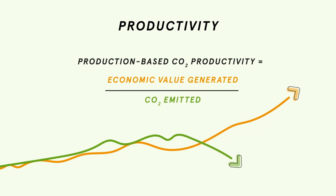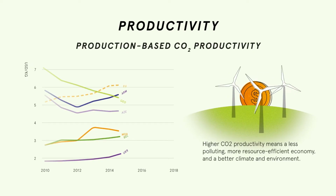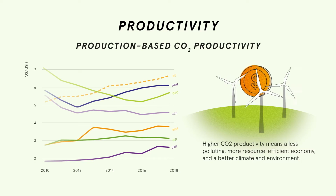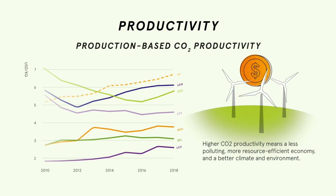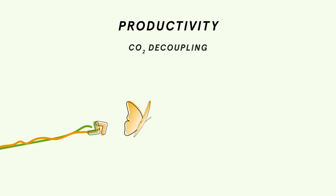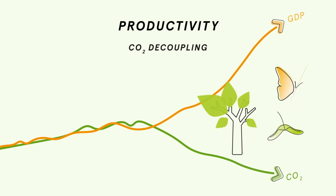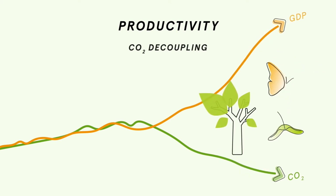For example, the indicator for CO2 productivity shows that over the past decade, production across the EAP region has increased while CO2 has gone down. This means production has become cleaner and more efficient. This indicator shows whether the economy is decoupling growth from CO2 emissions, that is, whether the growth rate of CO2 emissions is lower than the growth rate of GDP.